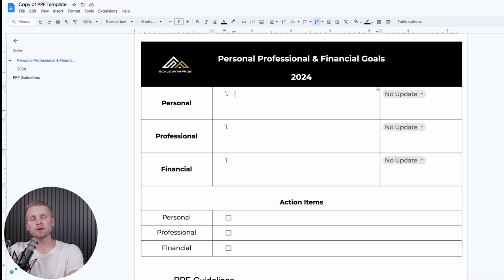And then you assign to your team member everything that was written and decided on offsite to then bring back to this document that we're looking at here together. And you will actually have them update this document.